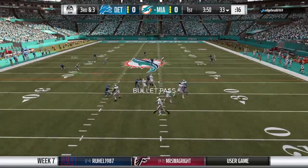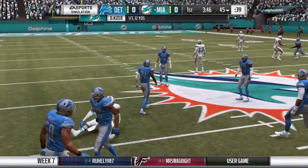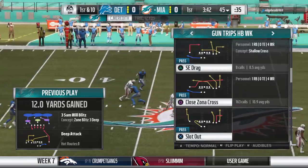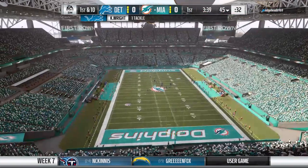Third and short yardage, Kaiser. That's complete to Meredith. And brought down, but not before reaching the 45-yard line. Give him 12 yards there, and the Dolphins have a first down.